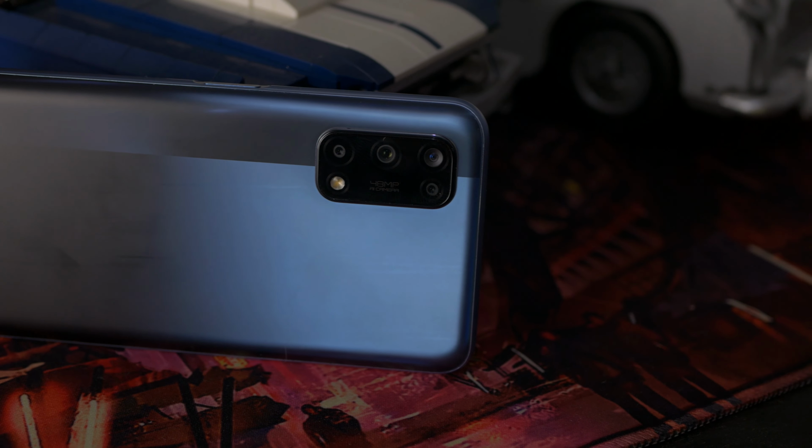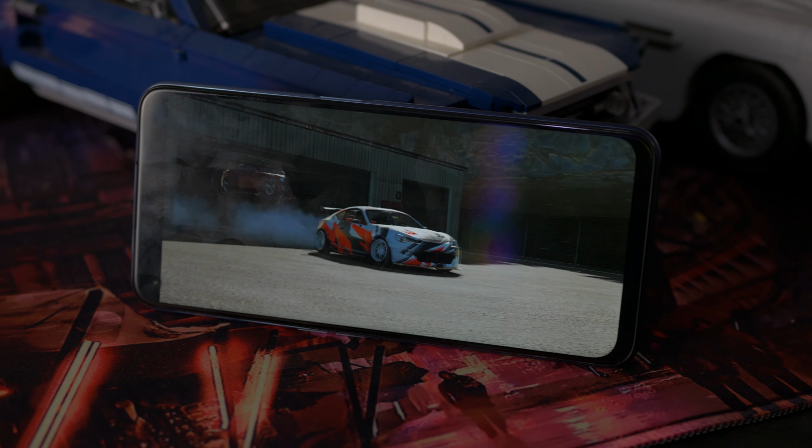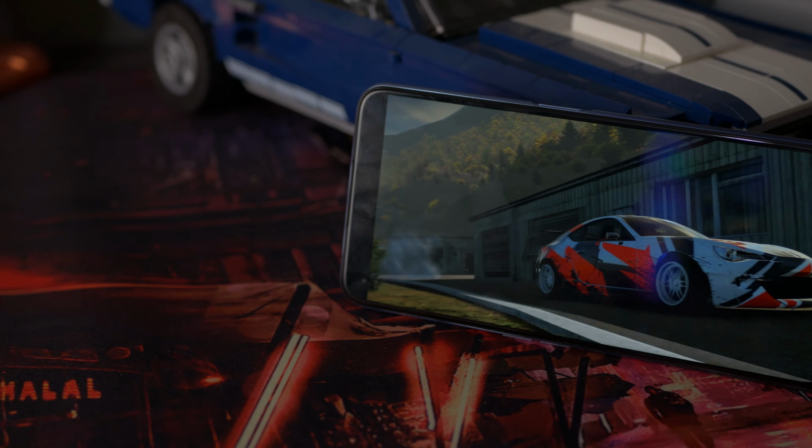The ultra wide angle lens gives about 119, 120 degrees of wideness, but it looks really good. It looks great for panoramic shots if you want to capture a big area, and I would say that it's a little bit ridiculous if a device doesn't have an ultra wide lens. At this point in time, it should be a standard feature. Macro, ultra wide, and standard, and this phone has that plus more.